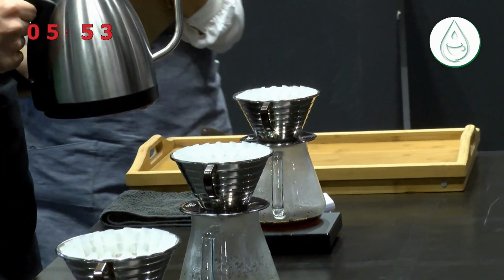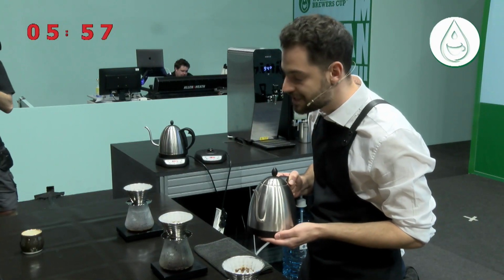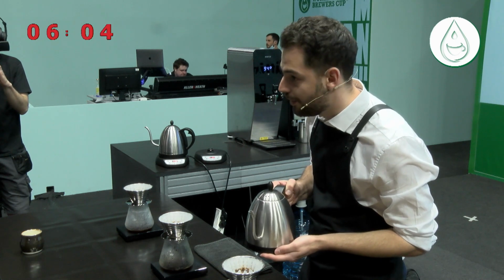In various experiments, I found out I'm able to achieve the best results by splitting my pours evenly into 3 stages. I pour 90 grams of water every whole minute.